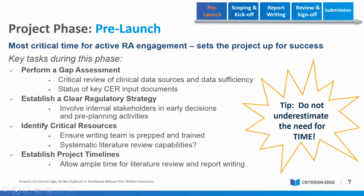What is the critical review of your clinical data sources? Do you know where your clinical data is coming from? Do you believe that the data are sufficient to establish the safety and performance of your device as intended? And we'll talk a little bit more about that. What is the status of those key CER input documents? For example, the most critical document to the success of the CER and the one that will hold up things more than anything else, I bet you can guess which one I'm going to say, it's the IFU.